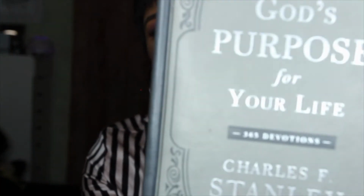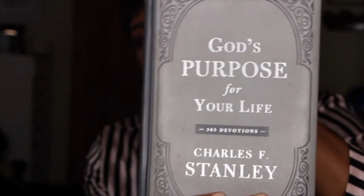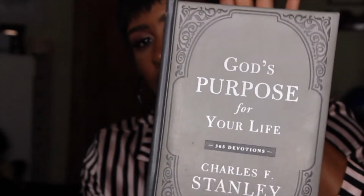I didn't buy a new devotional, but this one is God's Purpose for Your Life, 365 Devotions. This is by Dr. Charles F. Stanley. You guys know I love Dr. Charles Stanley. This was a really nice devotional to have, and I want to go into 2022 using this devotional.